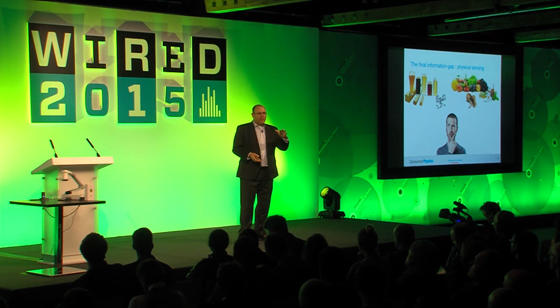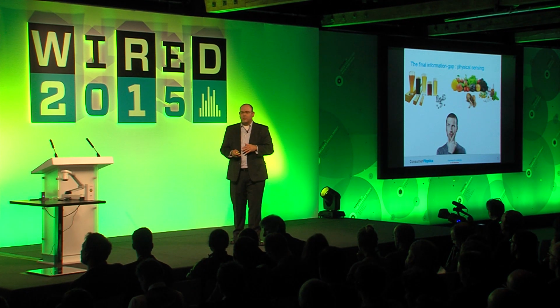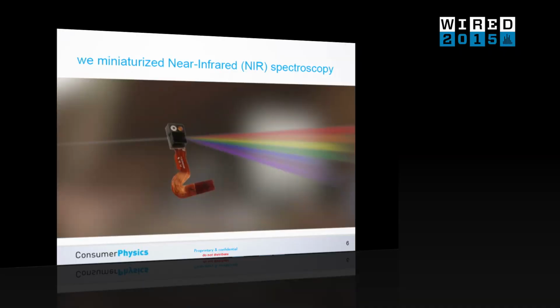So there is one final gap that we want to explore. And when we looked at that gap, we thought that we can probably do this using near-infrared spectroscopy.